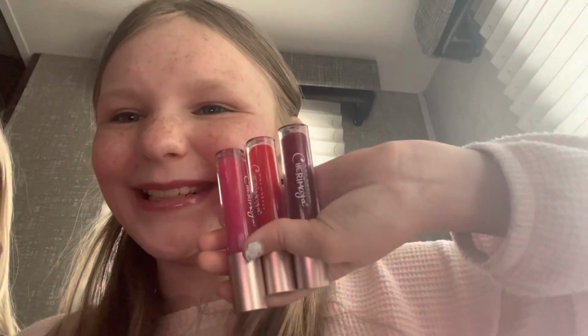My favorite products are MAC's makeup. So cute. Lady, apricot, and sweet tart. Look at that shine on her lips. Yes, queen.